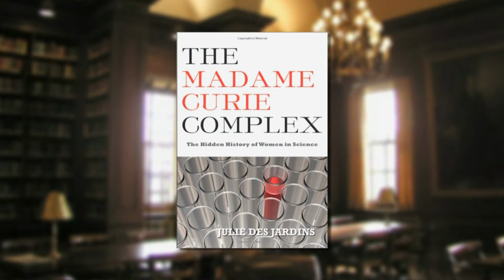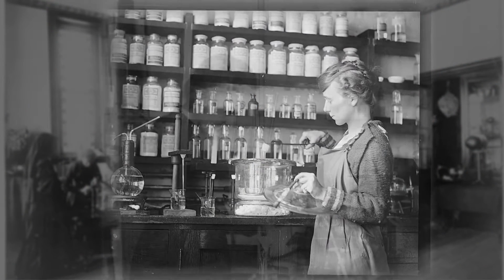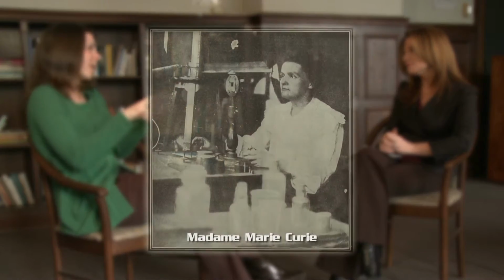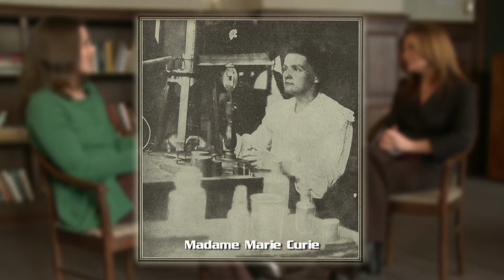In her book, Desjardins looks at prominent female scientists throughout history, women who made major contributions, but in some cases got little or no recognition. Another issue Desjardins tackles, the way society historically viewed female scientists. As she explains it, Madame Curie became a larger-than-life figure, but that didn't necessarily help the cause for other women. It's almost like they can't even be equal to men in science. They have to be the creme de la creme to even compete. Because, of course, Madame Curie was head and shoulders above everybody else.